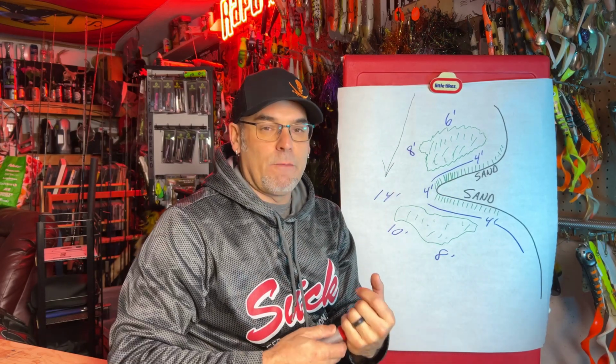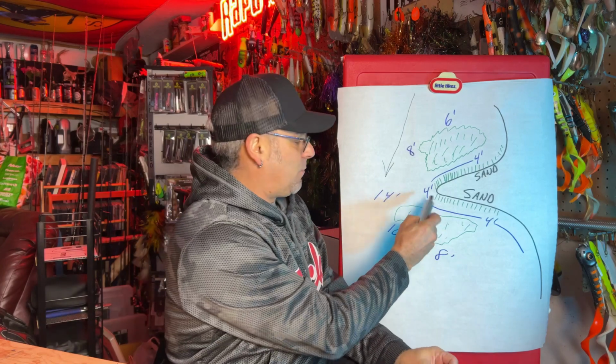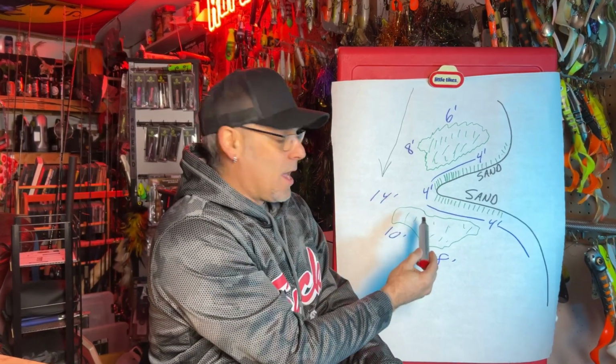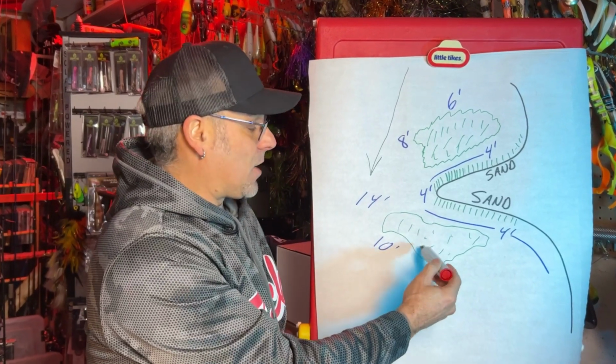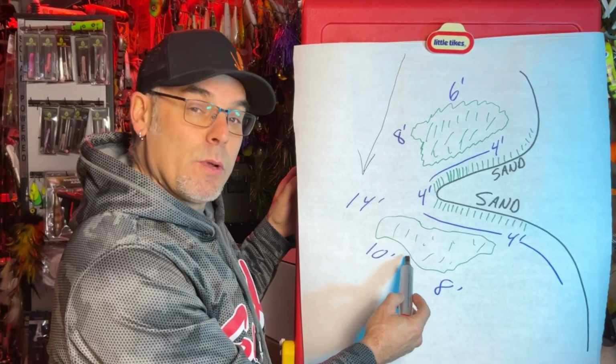And the key thing for us, Dave picked up the first fish right off this point, and we didn't realize it at the time, but on his next cast in, he cast in after we released the first one.